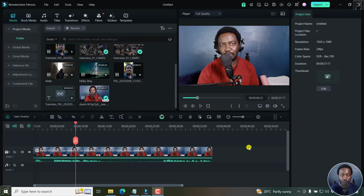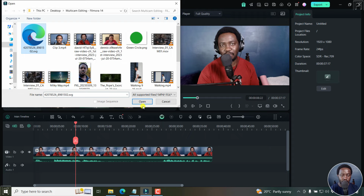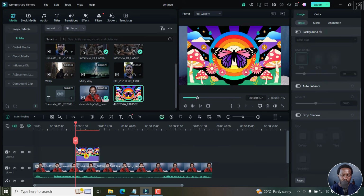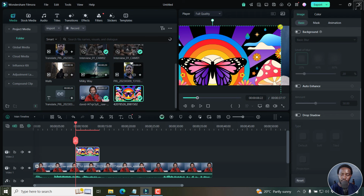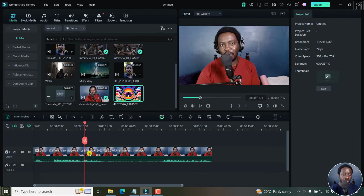Next up, we have SVG support, and this is more or less scalable vector graphics. If I click on import media, it's right here. Let's click on it. It's available in the media bin. Just drag and drop it right there. And this is just a graphic that you can easily scale up how you want it to be. It looks really colorful and so on and so forth. So it's a really awesome feature to finally have in Filmora 14. So that's support for SVG, scalable vector graphics.